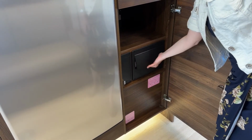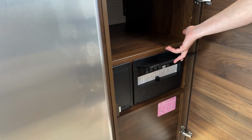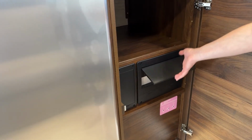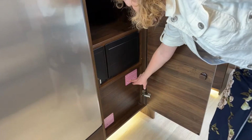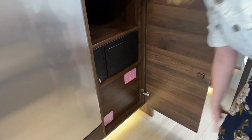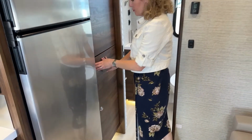And then of course you have your breaker box in here. Oh, I just turned a light off with my back, sorry. There you go. So there's that. And then we have your winterizing behind this panel here that you can do it from the inside as well. So really handy, nice to have.